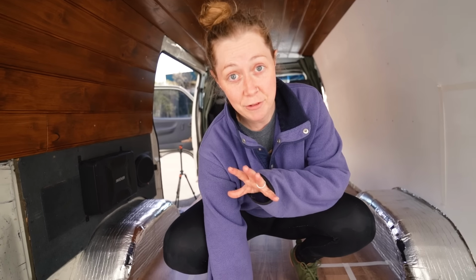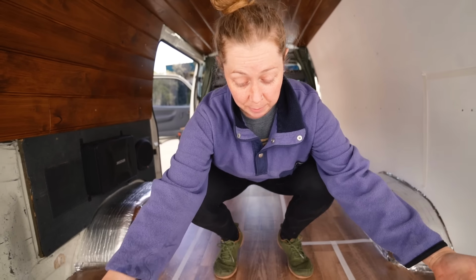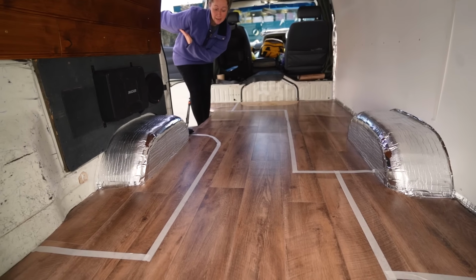So one important thing for the van that we wanted was to create flow. We have decided to keep this back open, and you will see as I walk, follow the masking tape, that we have created a flow that will come the whole way through the van to the outside.